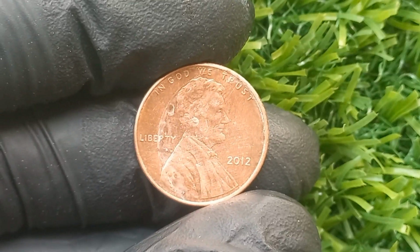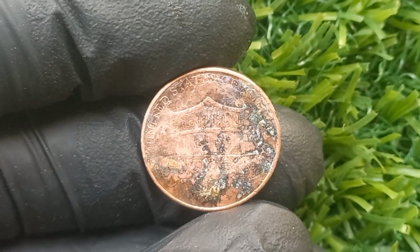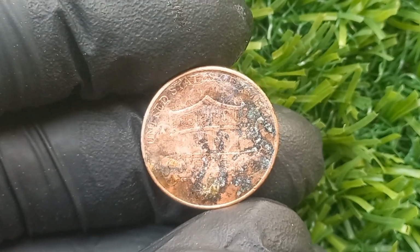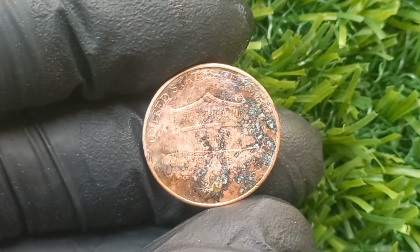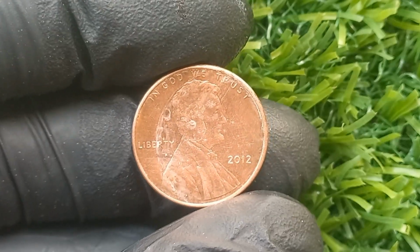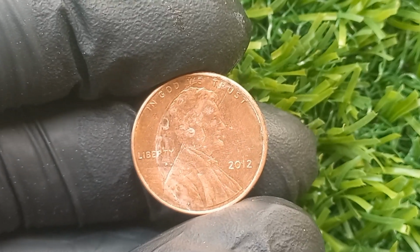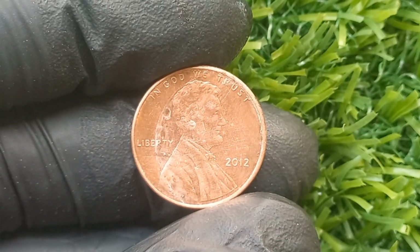If yours checks any of these boxes, don't spend it. Every day, people are spending these valuable pennies without even knowing it. Yours could be sitting in a cash register. Or worse, under your car seat, because coin values rise, then crash. Trends shift. Markets cool. What's worth $784,000 today could be worth $500 tomorrow. Stick around, because in a moment, I'll tell you exactly where to sell it, how to grade it, and how to protect yourself from scams.